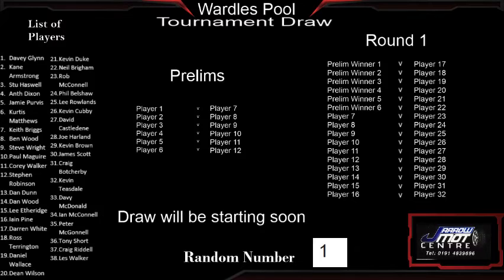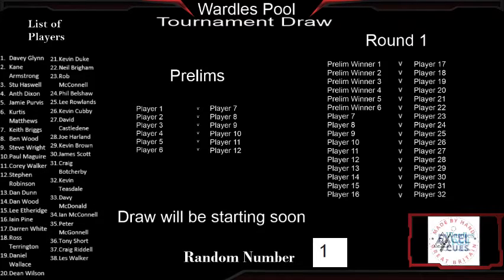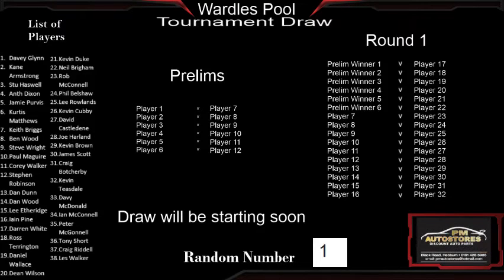The random number part at the bottom is from another screen where it's going to randomly spit out a number between 1 and 38. The first number that comes out will be the players for the prelims. So we'll have 6 prelim games, which means that 12 players will be involved in the prelims. The problem that I have with a random number generator is that it can sometimes spit out the same number, so if for example number 5 comes out and then comes out again, it'll just be skipped and go on straight to the next number. After I've done the prelims draw, we'll then move on to the round 1 draw and go from there.